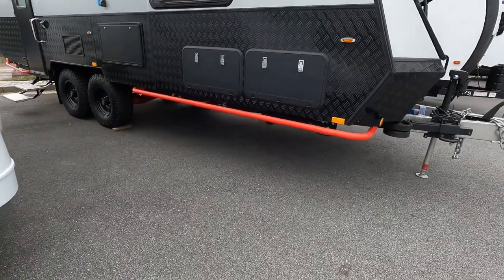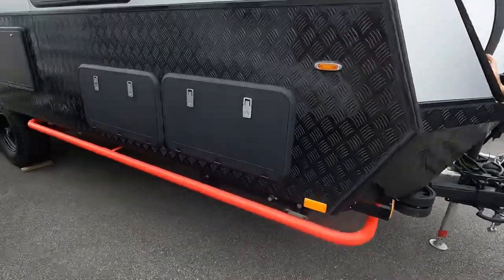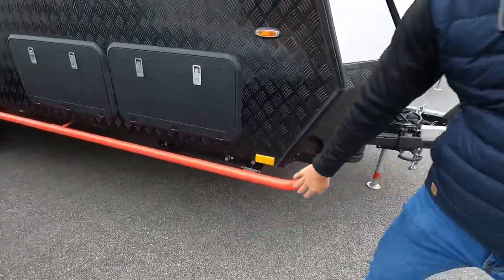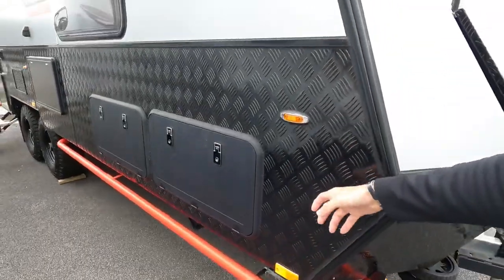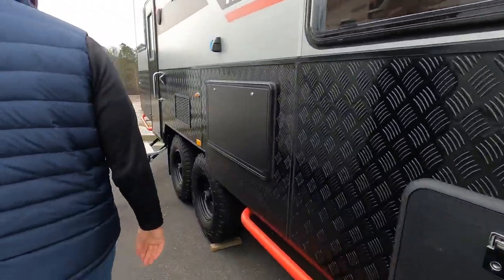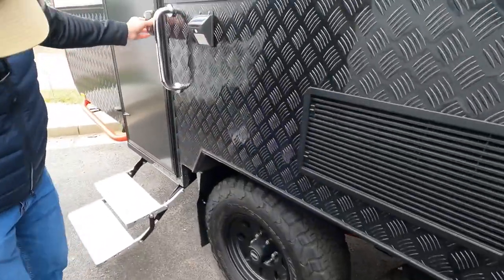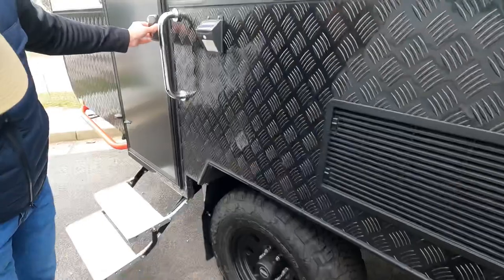See, it's pretty high off the ground, so there's some clearance. There's these guards. Oh, rock sliders for like off-roading. So when you hit a rock, it'll just slide over it. It won't damage your camper. You put them on your Jeeps and 4Runners. And we have those too. Big off-roady tires. And the model on this Black Ops is a HQ21.